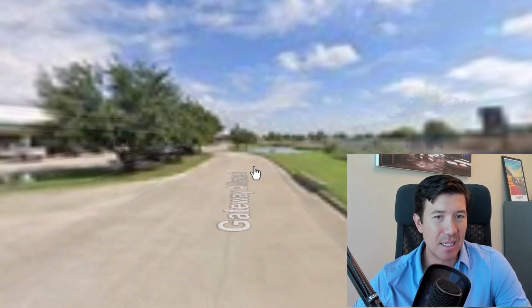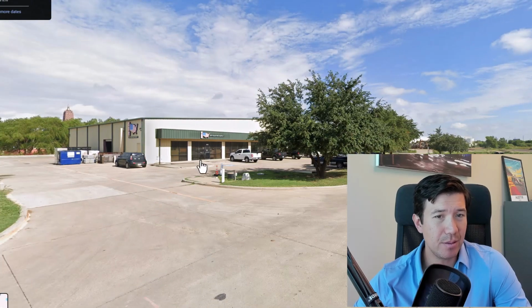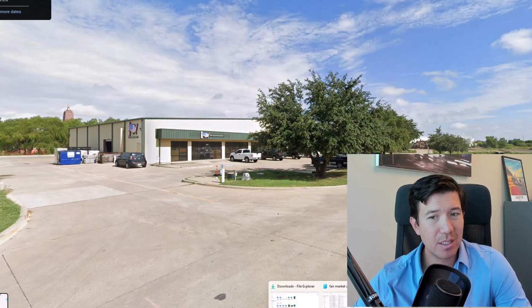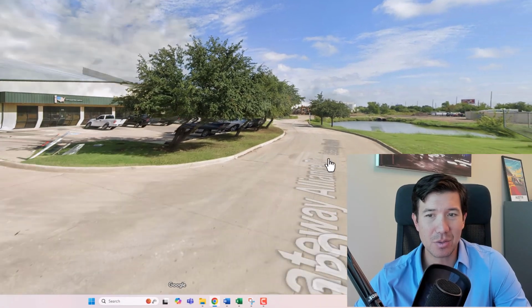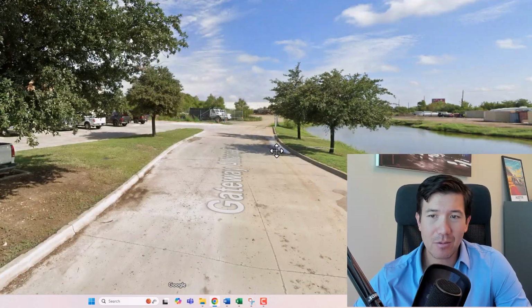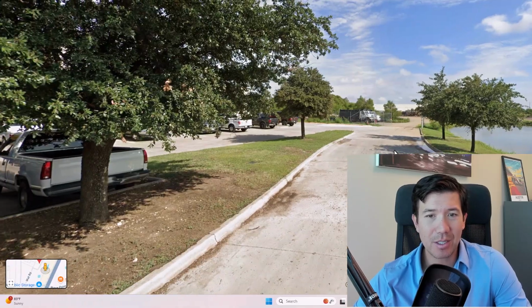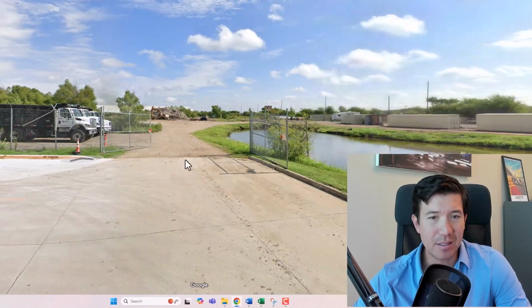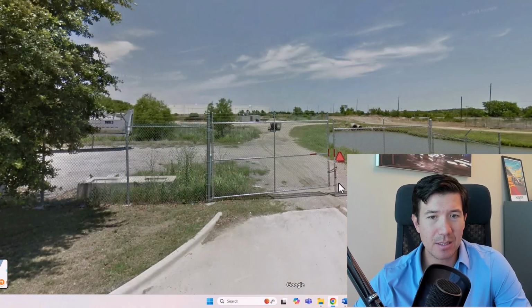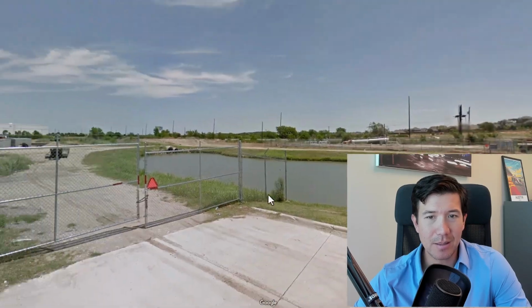As a tenant, it's not ideal. You know, you want to have some fairly easy access off of the roads, but this is probably a main thoroughfare. It looks like there's probably a lot of traffic coming in and out of this road. We keep going. This is a water detention pond, rainfall detention. That's great. CES is a great tenant. Boom. And then you get to this, 2013.